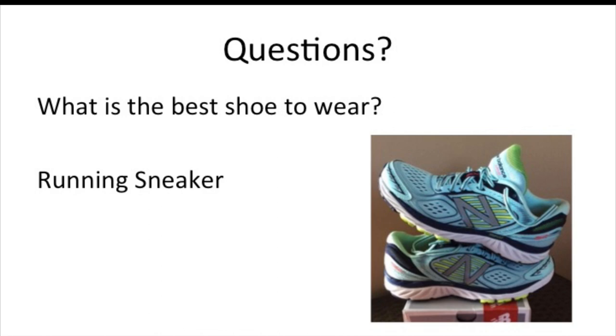I usually simplify it. I want you to buy a running sneaker. You may say, but doctor, I never run. The reason I recommend a running sneaker is because it has more support and it has all the newest technology. So I recommend if you're looking for a shoe, buy a running sneaker.